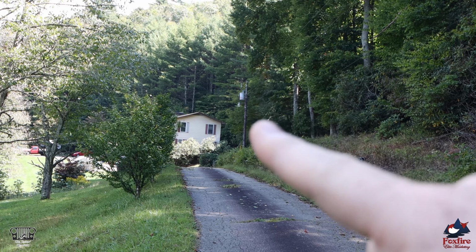Oh, this is the top of the ridge right here. And we got a four-wheeler trail. We may follow it on the way back, but let me double check and make sure where we're at. So what are we close to? As far as Spruce Pine goes, we are probably 10 minutes away, maybe a little less. And about the same for Bakersville.